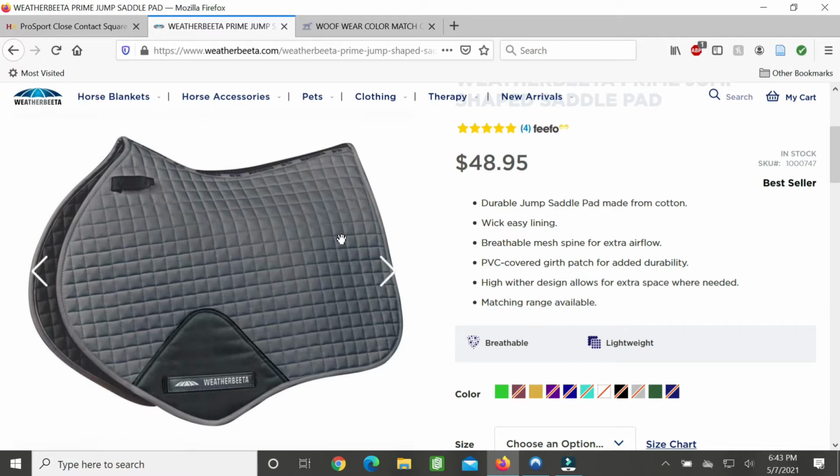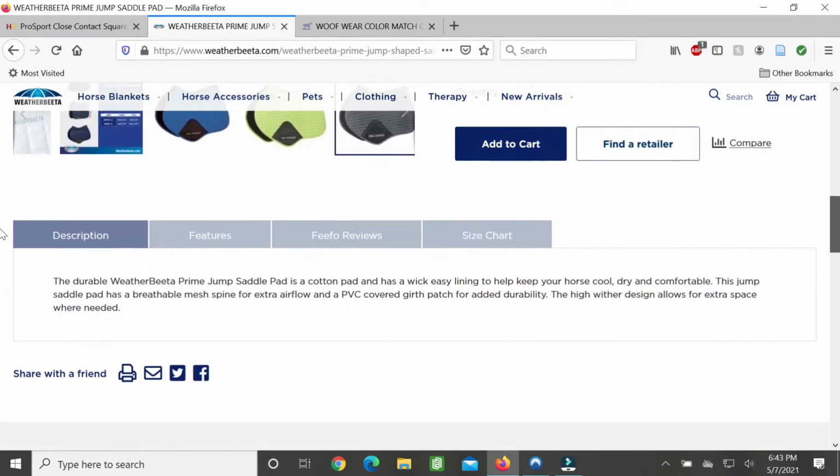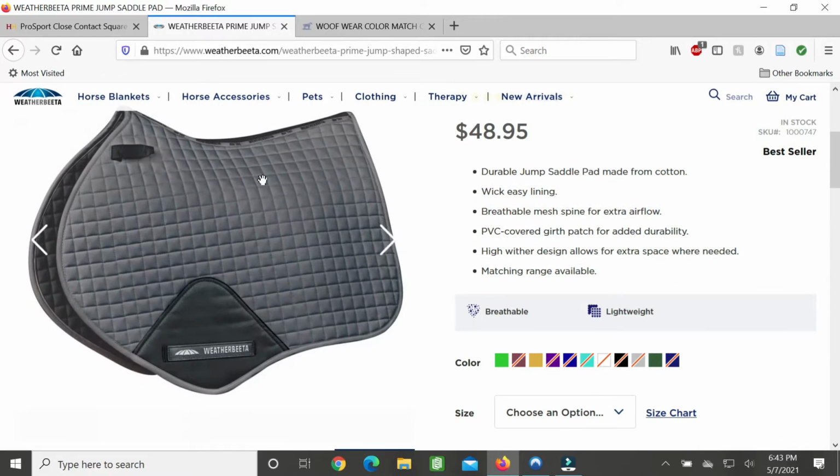It also claims to be cotton. When I touch it, it does not feel like cotton. So it says cotton pad, wick easy lining. It also has a breathable mesh spine, so that's nice. Also has the D-ring. As you can see, it doesn't zoom in like Mieux does, but it has a mesh spine, which is actually really nice. But the outside is almost like a microfiber.